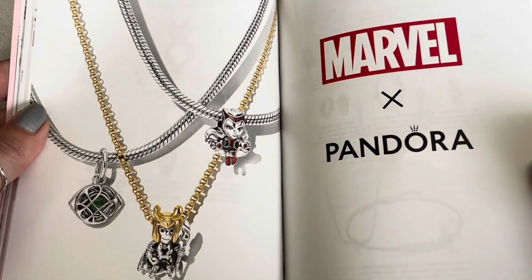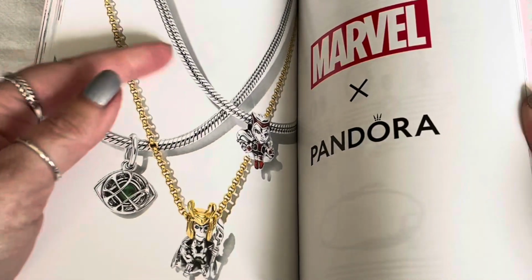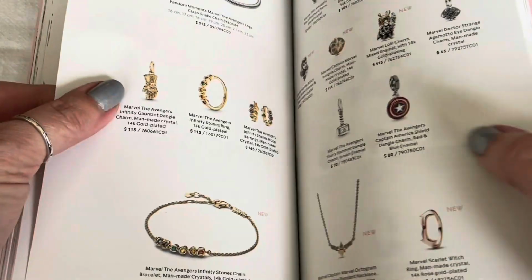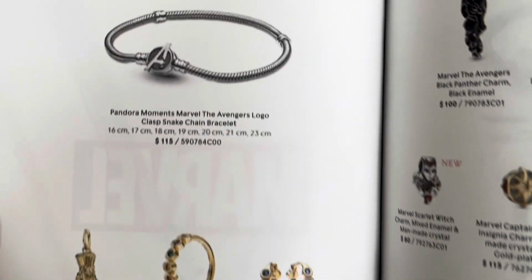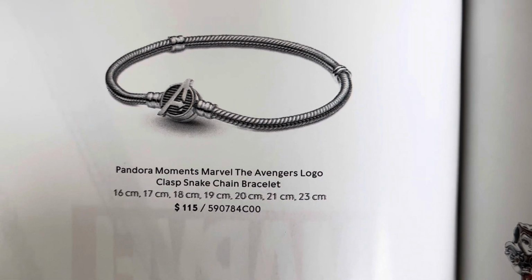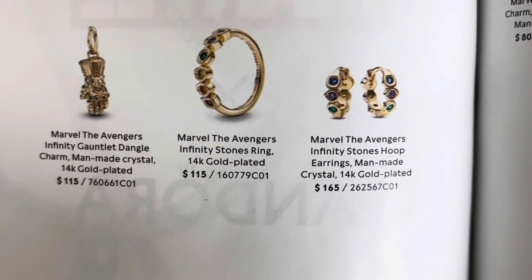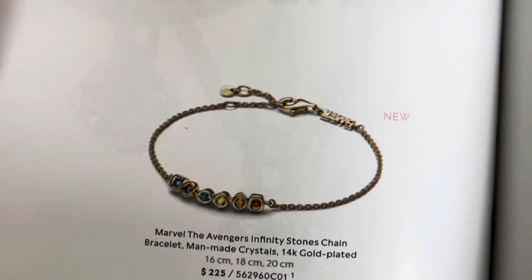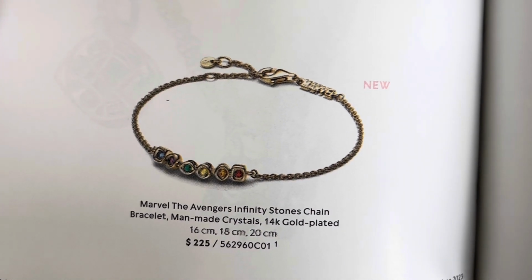The next page is moving into the Marvel category. And here's a few more inspiration photos for you. And now we'll take a closer look. I believe there were some new charms released here. Here's the Avengers bracelet with the Avengers logo. And then the Infinity Stones. And here is a new 14 karat gold plated Infinity Stone chain.